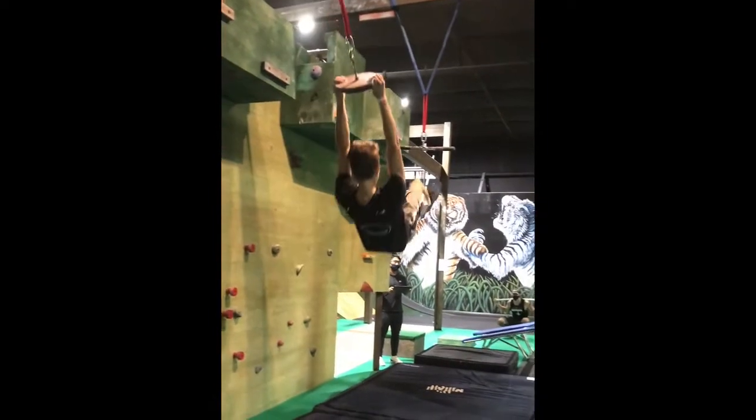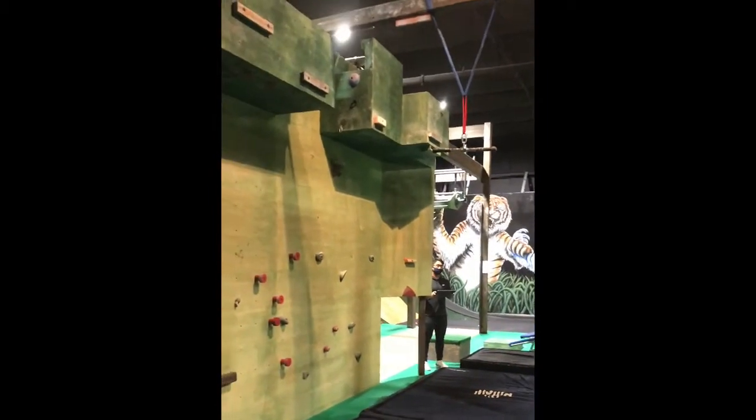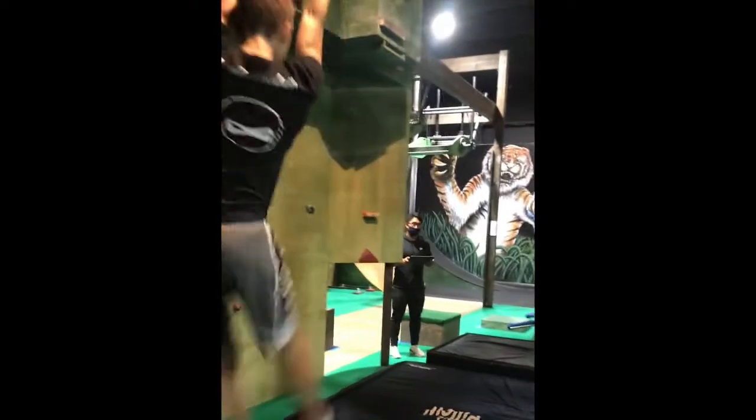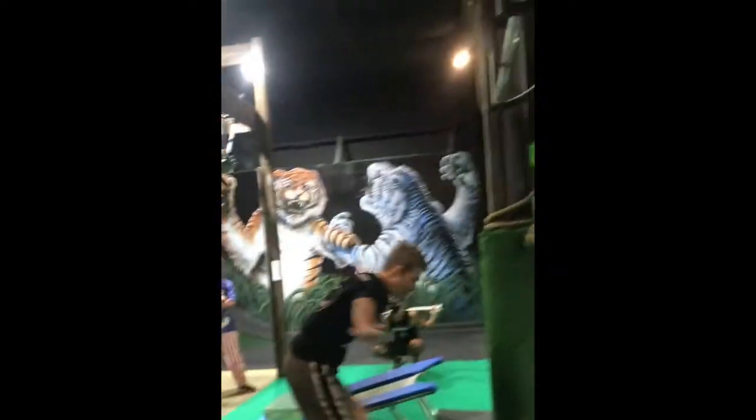This thing would twist all over you, and it's very unpredictable, so you have to use a switch grip here and land it very evenly. And then I was starting to get a little off on my swing, but I landed the dismount, almost fell off there, losing my balance, but just got on there.